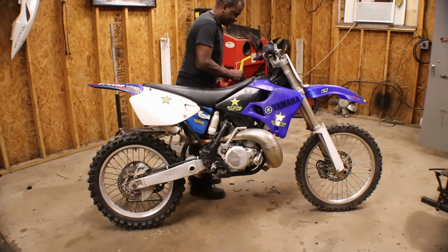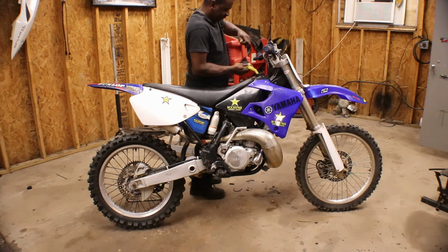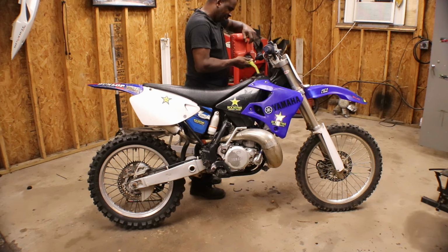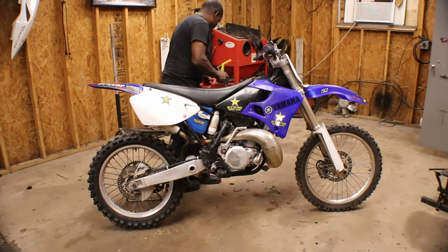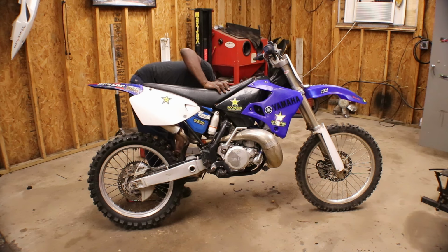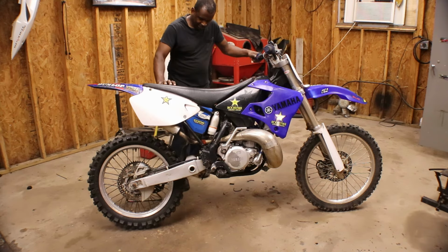I should have shook this up first. I know the petcock works because it was full of bad gas, and when I took the hose off the carburetor, it wasn't leaking. Well, I know it shuts off. Anyway. Let's see, turn the gas on. Yep, it's filling up the fuel filter.